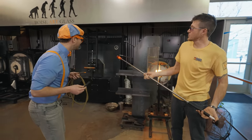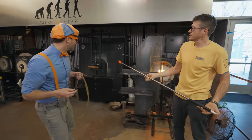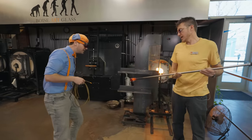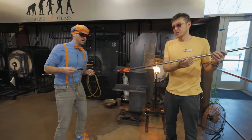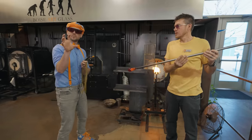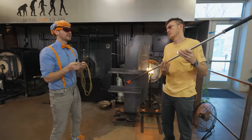So just wait 1 second and you'll start to see it get rounder. You see that? It's expanding. Now it's a little bit bigger. So now it has a little pocket of air in there. But it's probably not as big as the one you broke yet. No, it was a little bit bigger. You're gonna need to make it bigger by blowing into it. How do we do that?